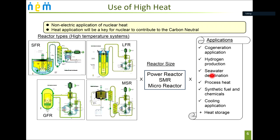and desalination, and some kind of direct use in industrial processes.